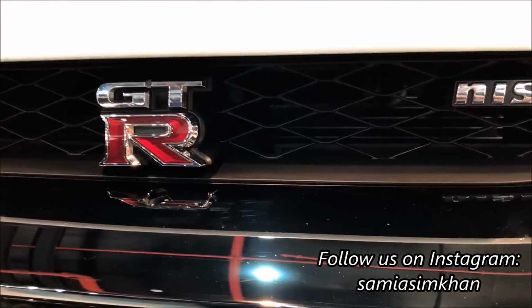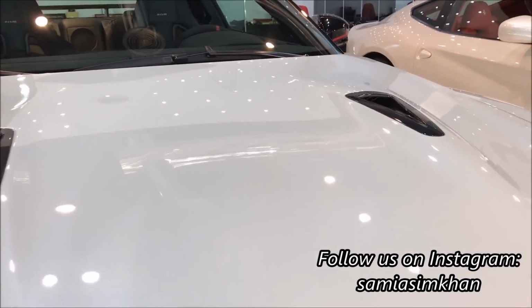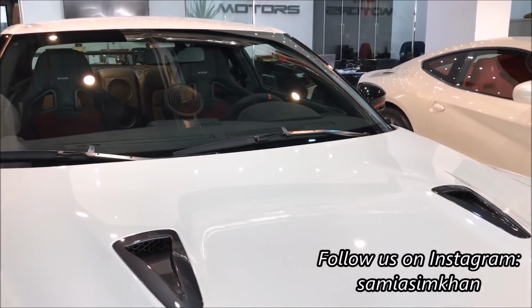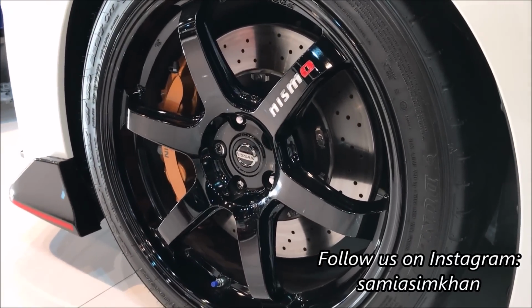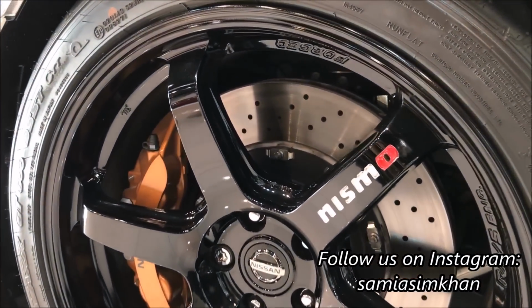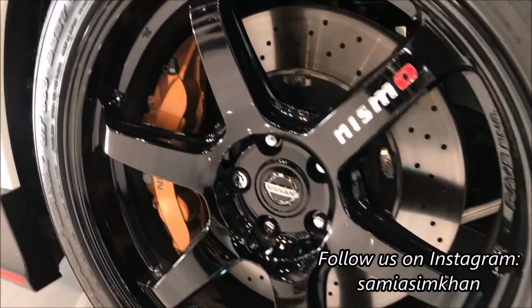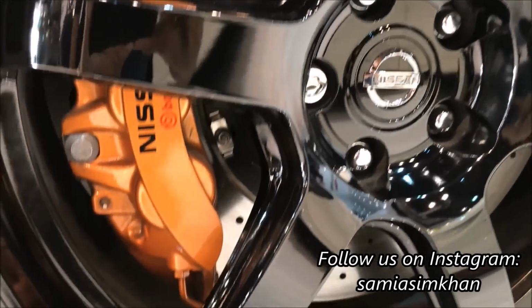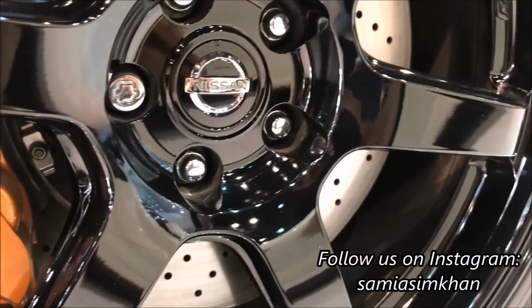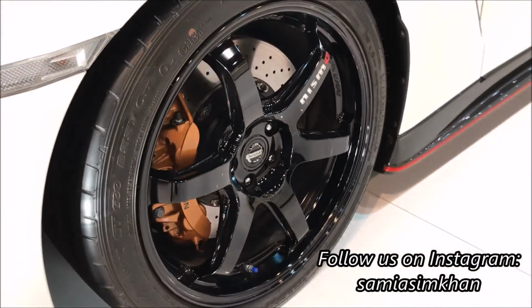Rectangular air intake with the GTR and the Nismo badge. The Nismo provides you with the air fenders on the front door pre-installed, as well as the automatic windshield wipers with the rain sensors. Now both the front and the rear wheels provide you with the forged aluminum alloy rims, 20-inch. Black glossy looks with the Nismo lettering, as well as the front and the rear brake calipers painted in orange paintwork with the Nismo lettering. ABS, ABD pre-installed. One of the very well suspensions of the car.